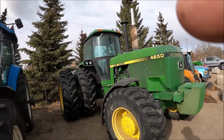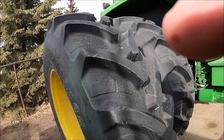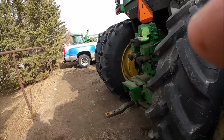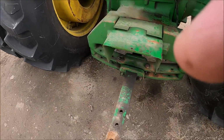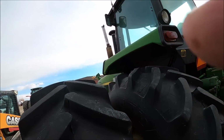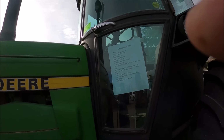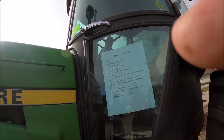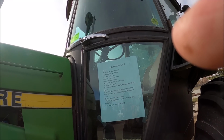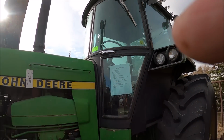4650 John Deere. Look at the tires, it's front wheel assist. Nice new tires on the back, 20.8-38s. Drawbar doesn't look like it. Oh, it's done some work alright, but the drawbar is nice and round. Nice tractor. 410 hours since rebuild. They changed the meter reading, but there you go, nice tractor.